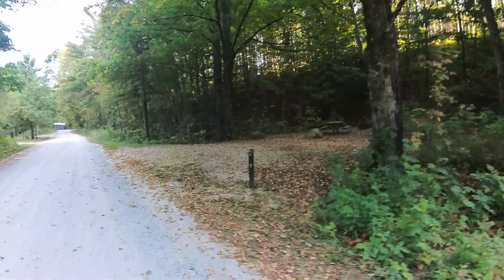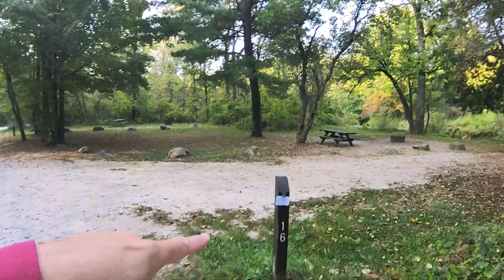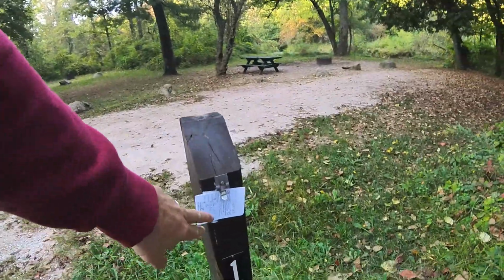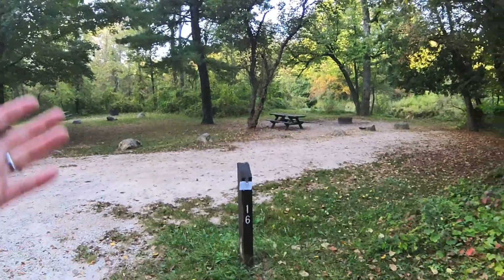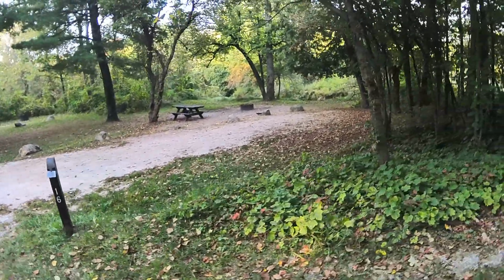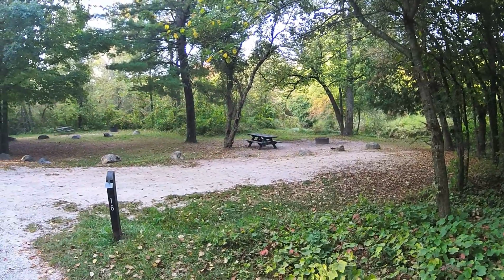7 over here. Now, if you show up and there's a tag, check the tag, check the dates to see if the dates have passed. If the dates have passed, the site is available and the tag just wasn't taken down yet. But this one had really good view of the river. Just didn't have the sound I was looking for.